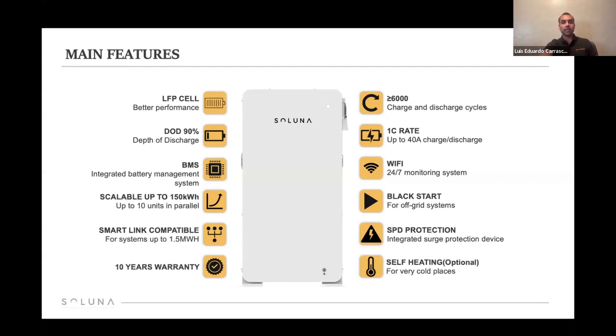It has a 10-year guarantee, and it also has the option of ordering the battery with a self-heating function in it. So for very cold regions, like right now in the winter time, you can request for the Soluna battery to come with this self-heating function. It has an extra cost, but it's possible to add it to the battery, because for lithium batteries, colder temperatures can affect more than hotter temperatures. The operating range of the battery is 14 Fahrenheit to 122. So if you find yourself in lower temperatures, then you can order this feature.